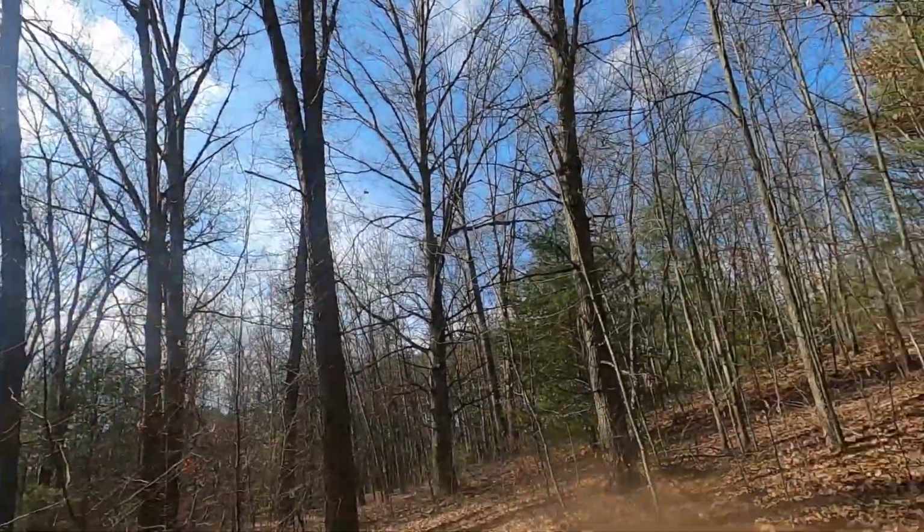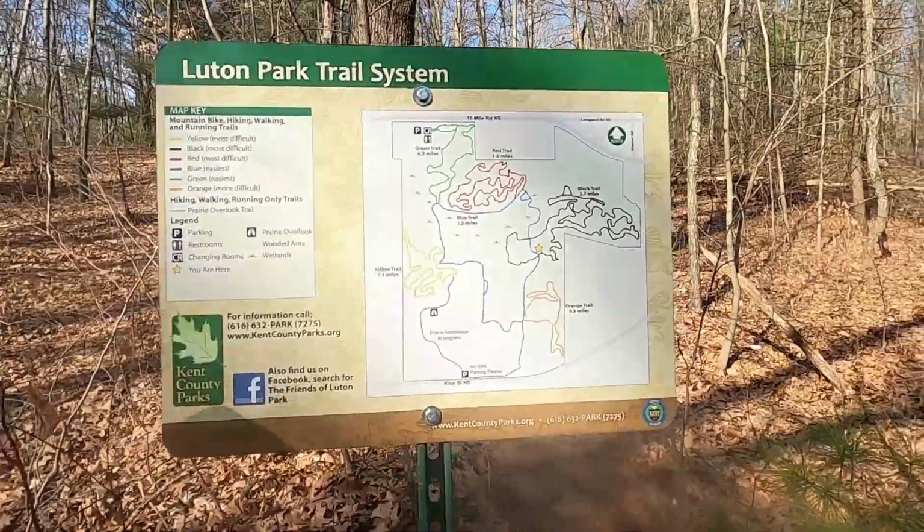All right, that red trail was awesome. Really liked it. Wide open, could see everything from all around you. Here comes Black Trail next.